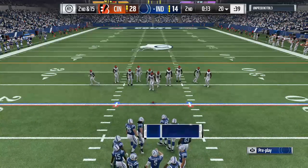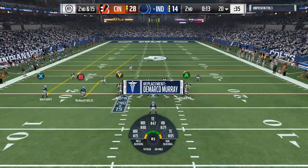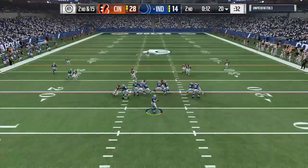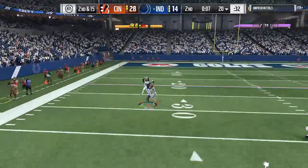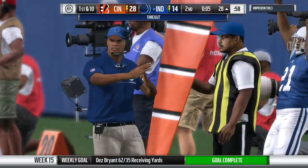So the defense has put them in a tough spot. It's 2nd and long. Murray, the lone setback. On 2nd down, here's Hackenberg. He sets to fire deep. And that is caught one-handed. Oh my, he pulled it in.